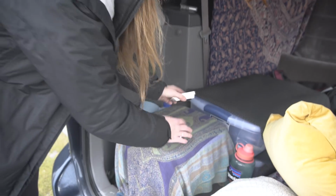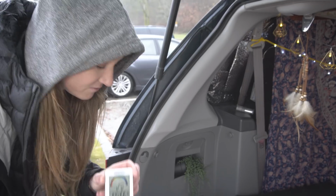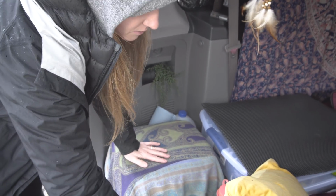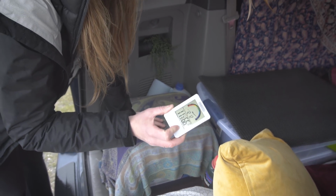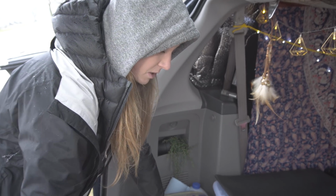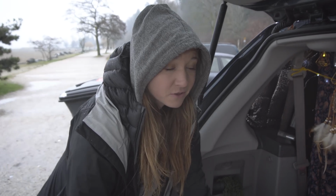So here I have my thermometer to tell me how freezing cold I am in the van. That's really useful. And the humidity as well, and moisture level. So right now, wet. In the winter months, it's difficult to keep condensation out of the van, so that's something to contend with.